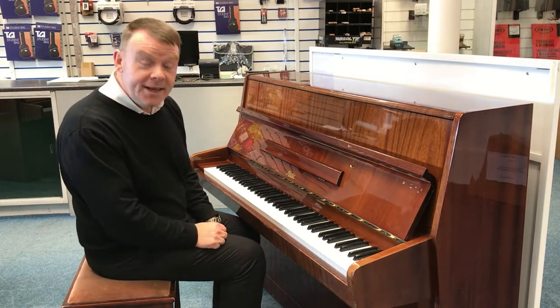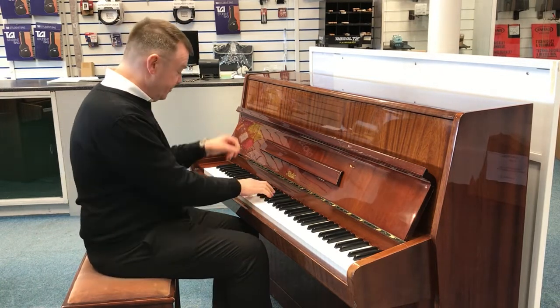So here we go, this Czechoslovakian Rosler piano.